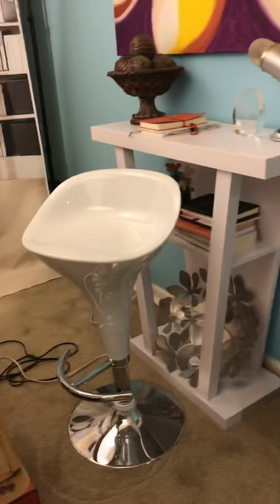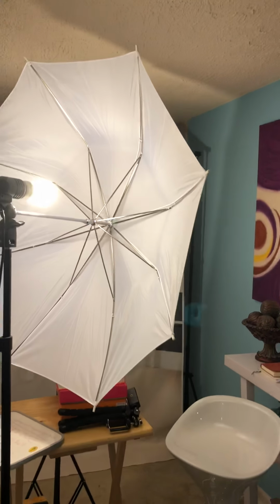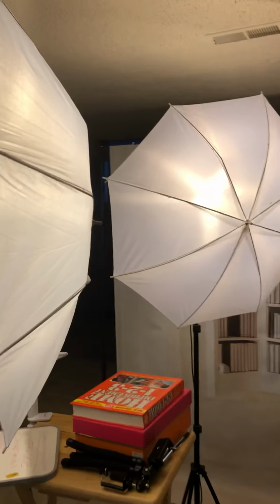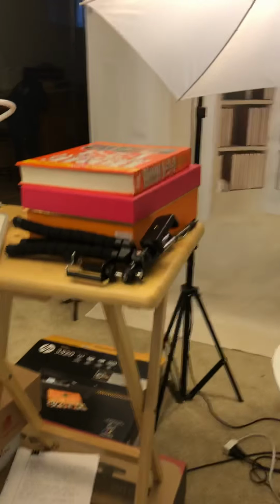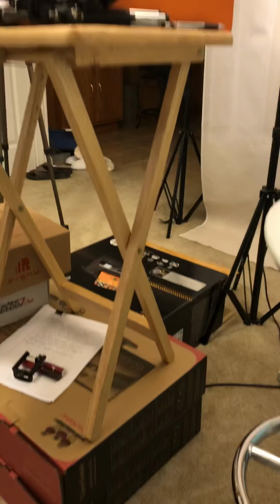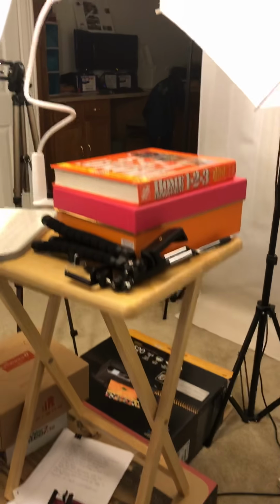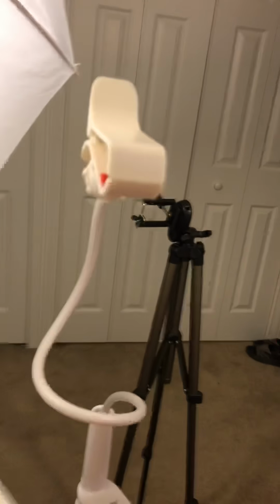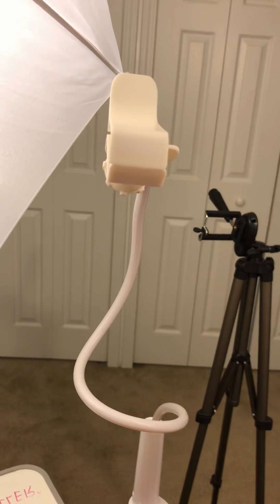And then I got this awesome stool that I couldn't find anymore on Amazon. And then I have these cool white umbrellas for lighting, so it gives you soft white light. And then as you see, I have a very, very technical setup here with boxes and shoe boxes and clamps and things like that. So this particular clamp here is for my phone.